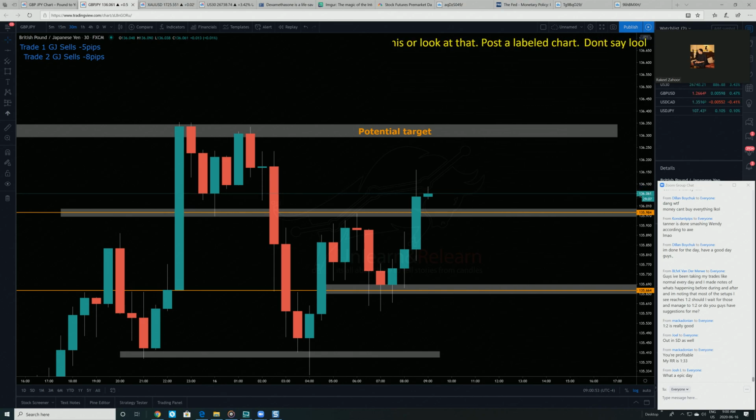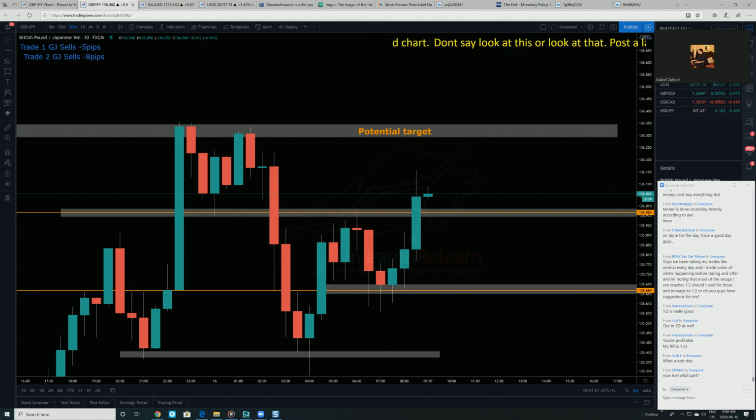This is where I was looking at to take an entry. I'm going to send you the chart so you can see it on the S&P, but I didn't take it because I was expecting another pullback to create a higher low for continuing up. Look at it in the chat and tell me what you think, like if that would have been a good entry or not. Right here.